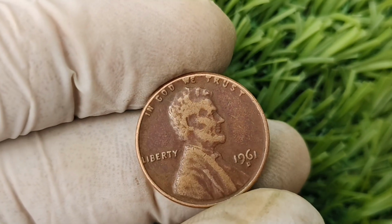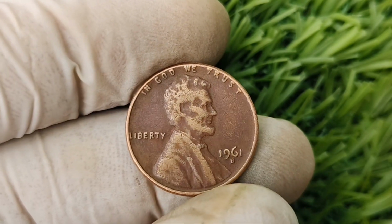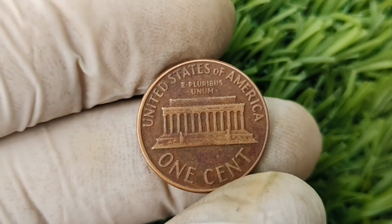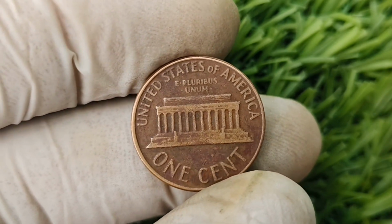So what should you look for when hunting for your own copper jackpot? Step 1, check the date and look for the D under the year. If it's not there, sorry buddy, this episode isn't for you. Step 2, inspect it closely for errors. If it looks like Abe's beard got hit by a snowstorm where the D mint mark is doubled, you might be onto something. Step 3, get it graded.